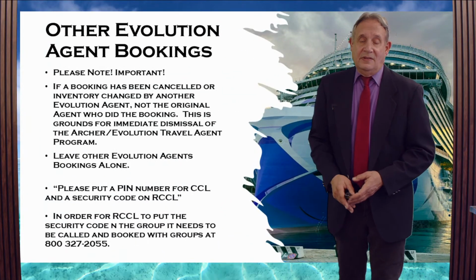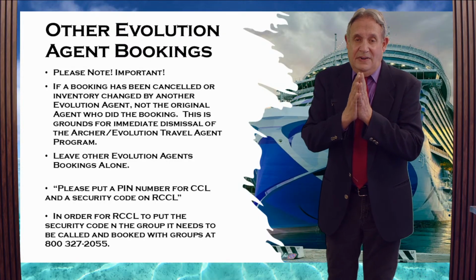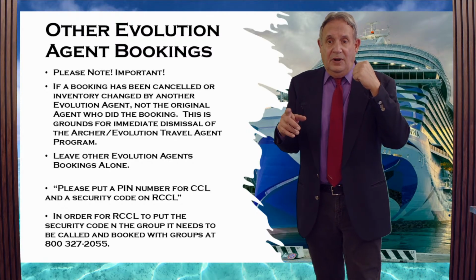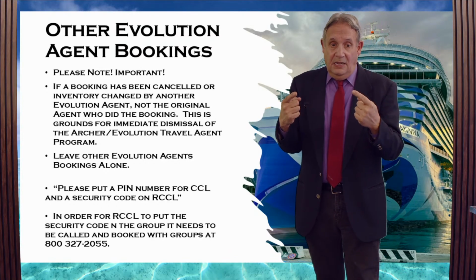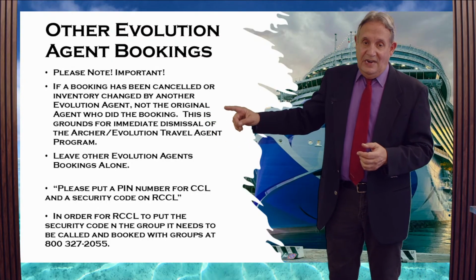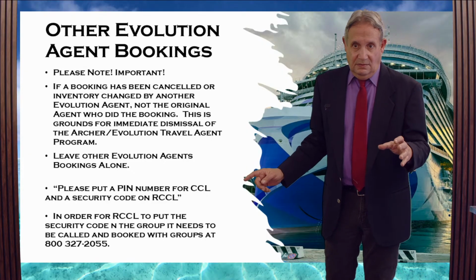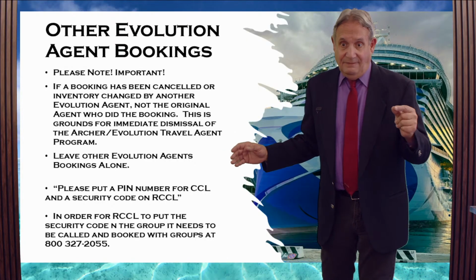Other Evolution agent bookings. Please note, this is important. If a booking has been canceled or inventory changed by another Evolution agent, like you go in there and you're talking to the groups desk and, oh yeah, that Johnson party, well, I heard they canceled that. I can take those 5 cabins from them. If you do something like that, that's not good. If you changed a booking that isn't yours, this is grounds for immediate dismissal from the Archer Evolution travel agent program. So leave other Evolution agents' bookings alone. We've had agents who've done this, and they were gone that fast.